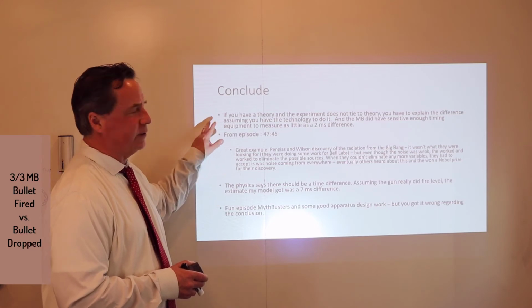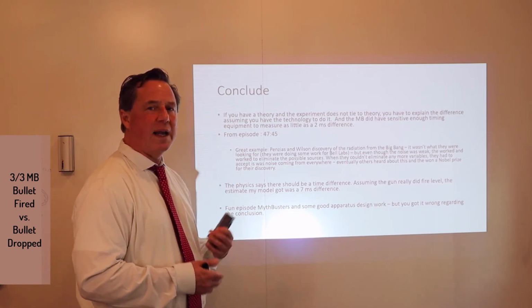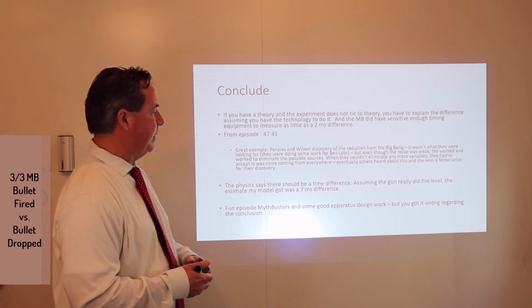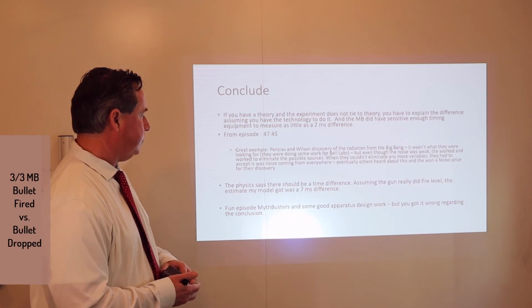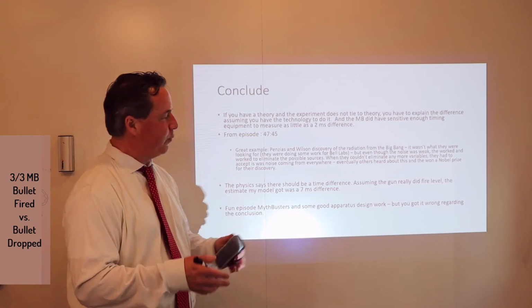And I think that's what the Mythbusters should have done. 39 millisecond difference. What's going on? Why is there a difference? Maybe we've discovered some new physics. I don't think that's the case. I think it's in the experimental method, or again, maybe the bullet was flawed, whatever. Okay, again, the physics theory said there should be a difference. Anyway, great episode. Extraordinary work on their part, developing the apparatus.